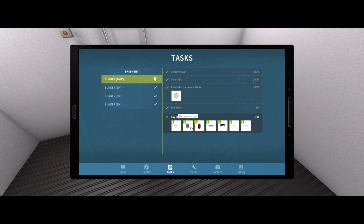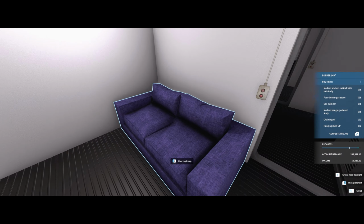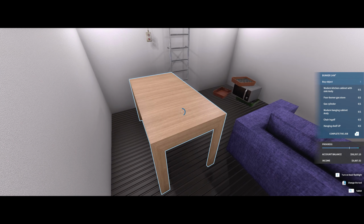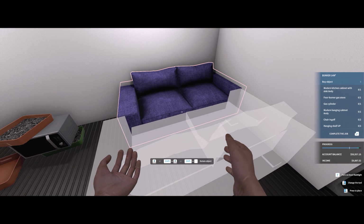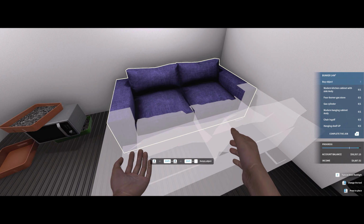Let's see. Gas stove, gas cylinder, modern hanging cabinet. Okay. And a table. So the table will do black wood. Now we'll do cedar. Nice and strong. We're gonna do the couch this way. I have a reason for that. Maybe not. That's a really big piece of furniture right there. Okay, so we're actually gonna do it this way. I would not put the couch in here. That's a really big couch.